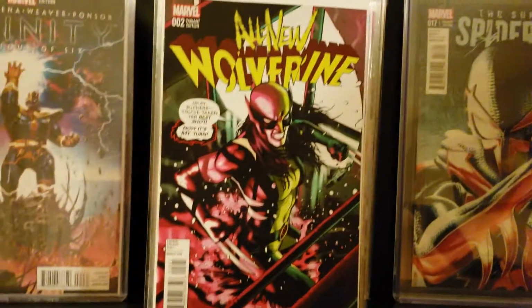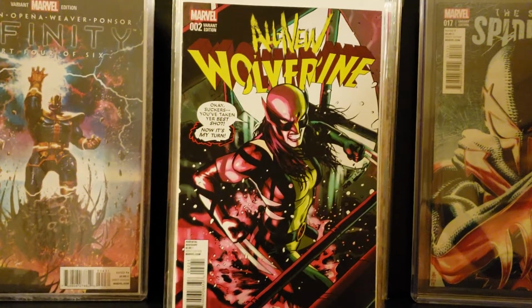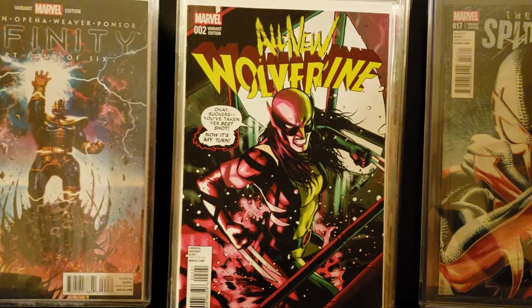Even CGC 9.6. What is that? Near Mint Plus?